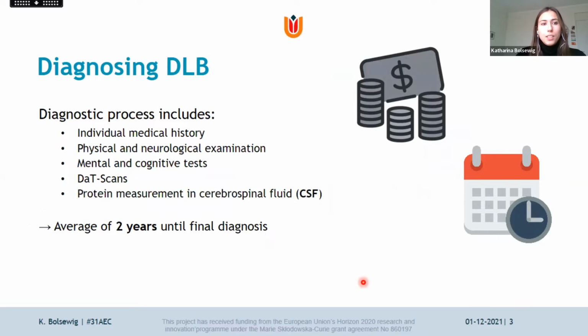And some of these tests are being perceived as an invasive procedure by some of the patients, but also some of them, especially the brain scans, can be very pricey. And on average, we see a 2 year time span until a final diagnosis is made, which of course is a bit too long, or we prefer it to be shorter, which is where our work comes into play.